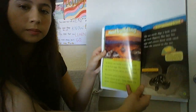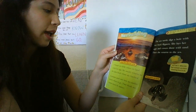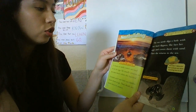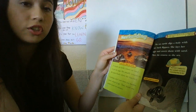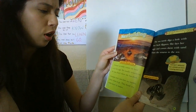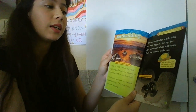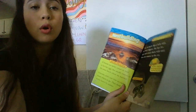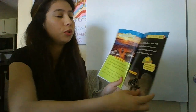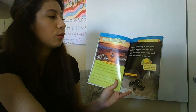Nest building. A female sea turtle comes on land to lay her eggs. She usually returns to the same beach where she hatched. Scientists aren't sure how sea turtles know where to go. They think sea turtles know by instinct. Instinct is a behavior that animals are born knowing how to do. So they do it like not thinking. They just know how to do it.